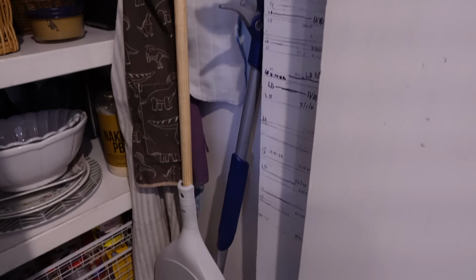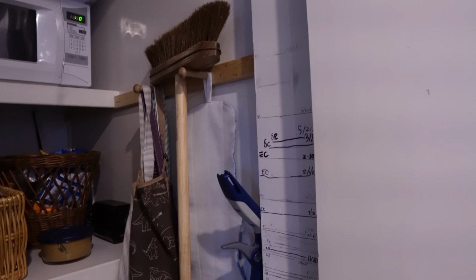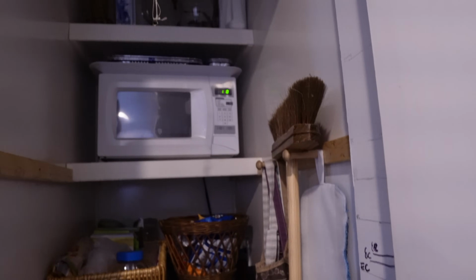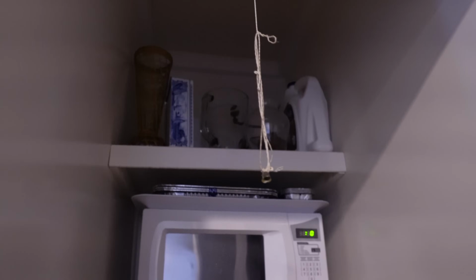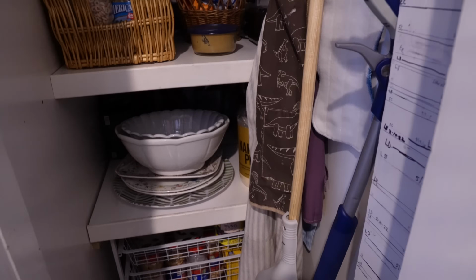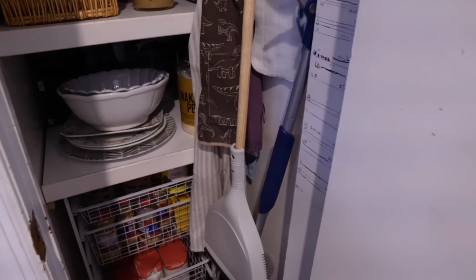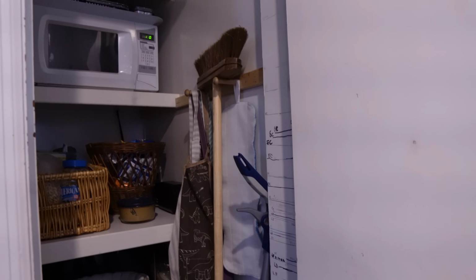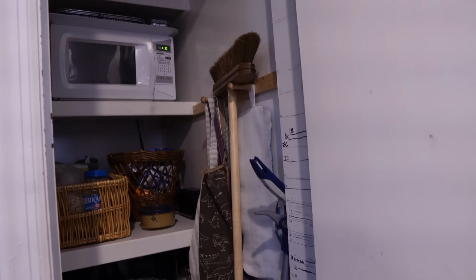So after every time that I would get this closet back in order, it still left me feeling like the space wasn't being utilized as best it could, primarily in the lower third with the wire drawers that we were using. The broom and mop on the wall were another issue in here, and I wanted to find a way to get them out of the main pantry space.